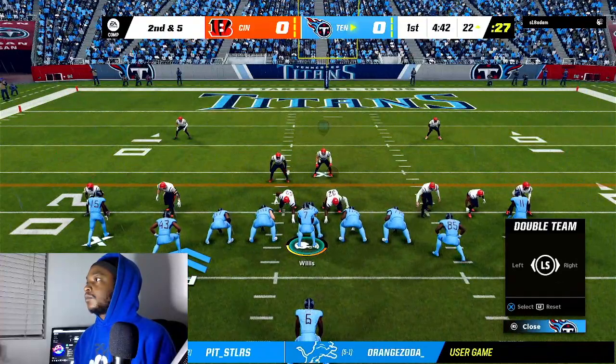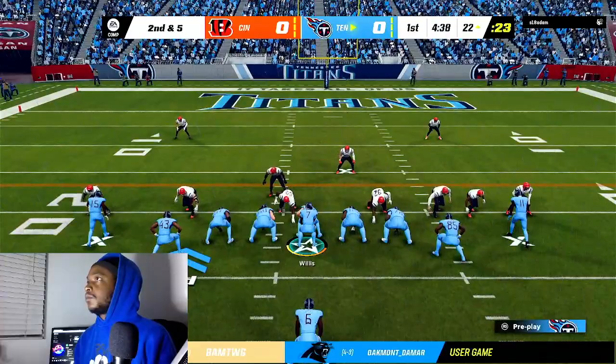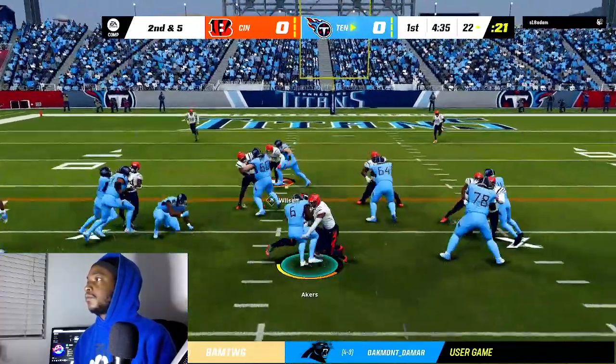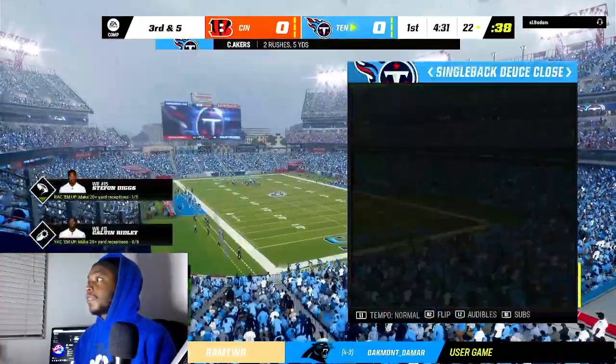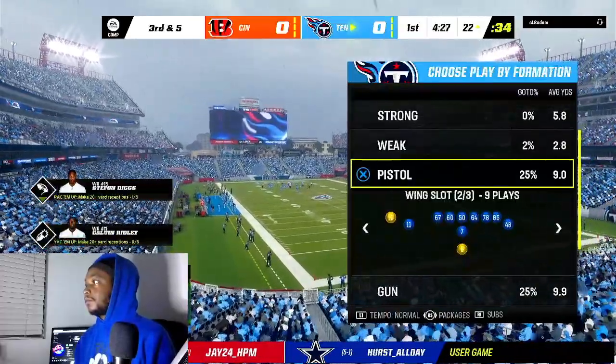Here's 2nd and 5. The Titans sitting at 5-2 on the year, and they come in on a good run, winners of 5 of their last 7. And I thought that they played pretty well last week. Their execution, their discipline, their resilience, all on display in that victory. They'll say no gain on the play there, and now it'll be 3rd down.